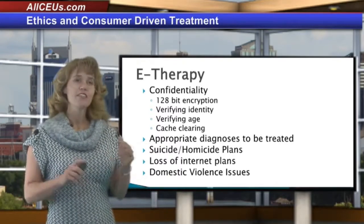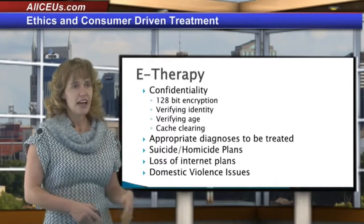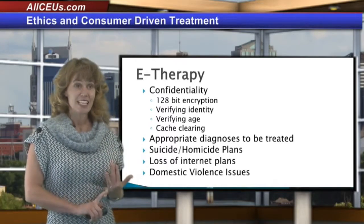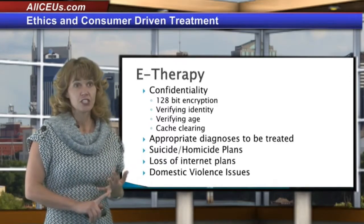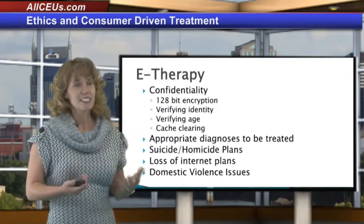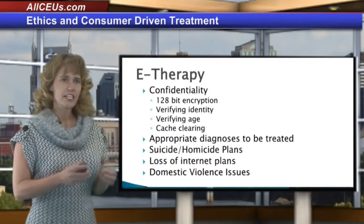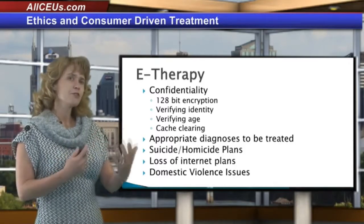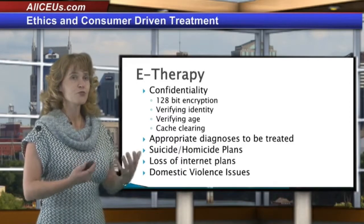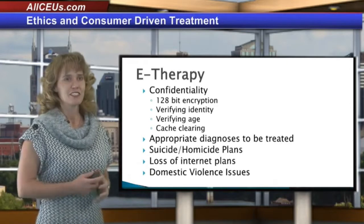Make sure that you have everything set up so you are HIPAA and HITECH compliant. That includes having a minimum of 128-bit encryption, verifying your patient's identity, and verifying their age whenever you do your initial assessment. Now with these, as I've said in my other presentations, you really want to work with patients to have them use video methods of e-therapy. That way you can still see the nonverbals and you lose as little as possible without having them right there in front of you in your office.